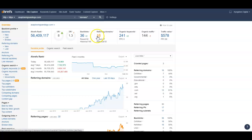And so for you guys, you have quite a bit of room to work on getting new backlinks, but you definitely need more site authority. So that's something that you want to change. Get more referring domains. And then your organic keywords.